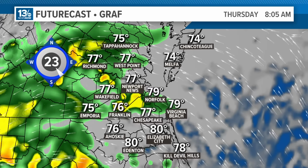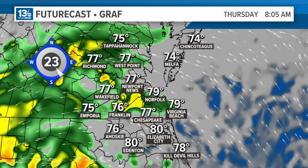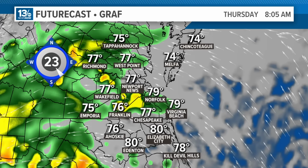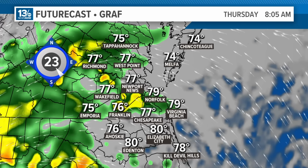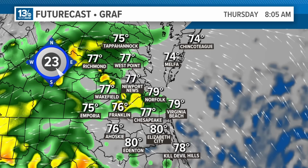Again, this puts us on the dirty side of the storm, and what that means is that we have the potential for tornado risk starting tomorrow morning. So have multiple ways to receive weather alerts. That means downloading the 13 News Now app, making sure that you have the alerts turned on for the app, and having your NOAA radio ready in case of a tornado.